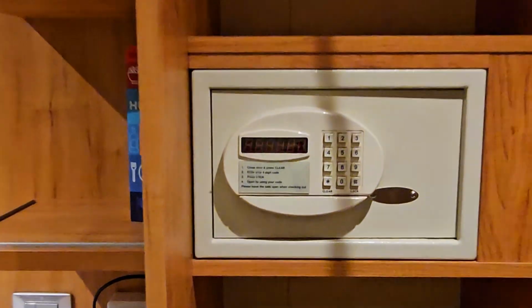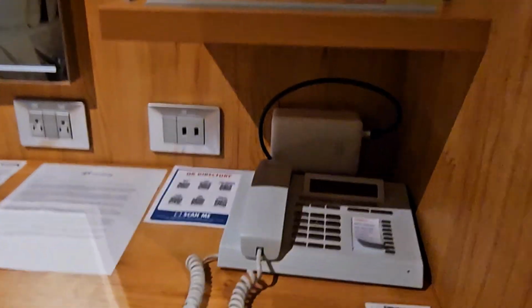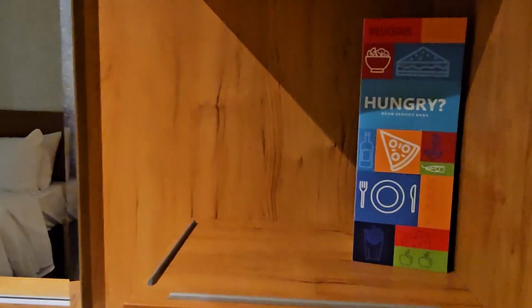Oh, look at this. We have a safe. I'm going to open up the safe and see what we got inside of it. Okay. And the drawers. We're going to cover the whole cabin. Here we go. Look at that. Your phone. You've got this level, that level, and there's a 3rd level.